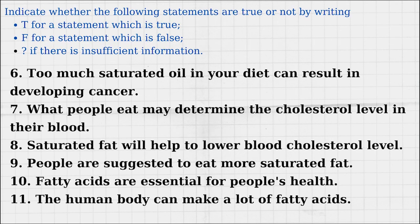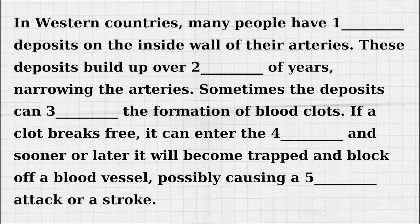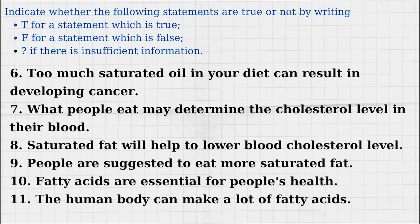When researchers looked at the fatty deposits, they found they contained huge amounts of a substance called cholesterol. Everyone has cholesterol in their blood, although often the amounts detected in heart disease victims are much greater. So what is the link between what you eat and the cholesterol in your blood? The answer seems to be that the amount and type of fat in your diet are crucial in determining the cholesterol level in your blood.